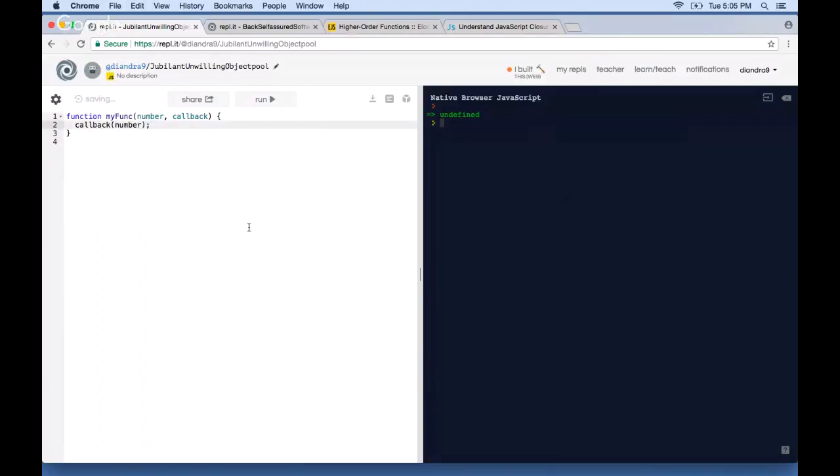And then perhaps we even return that result. So we're able to use this function just as we've been using all other functions in JavaScript. We're just able to call it inside of the function description. So this is a higher order function, a function that takes in another function as a parameter. And just as a reminder, callback refers to that function that's being passed inside.